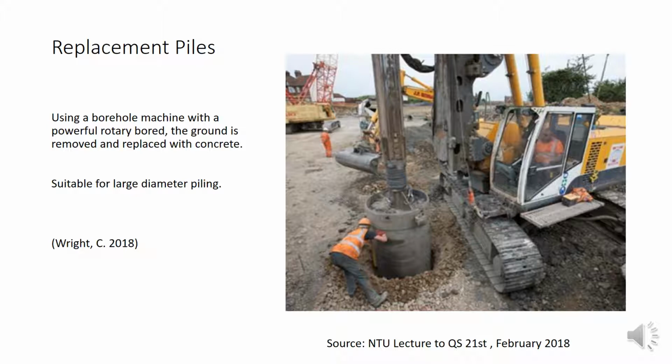Some of these machines have an in situ concrete injection system, whereby while digging or creating a hole, the injector will inject the concrete directly into the hole that is being made as the rotary bore is removed gradually. That is a very quick method. It might be a bit expensive but cheaper overall, and it's suitable for large diameters like a structure like the Central Library.